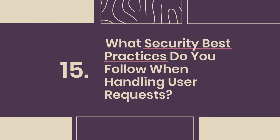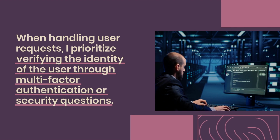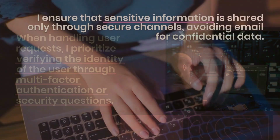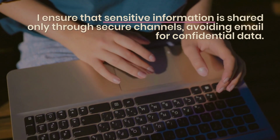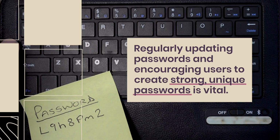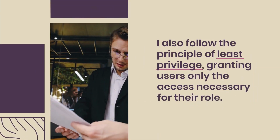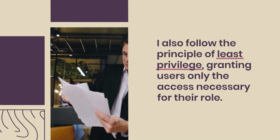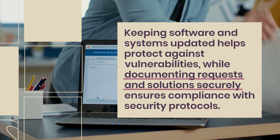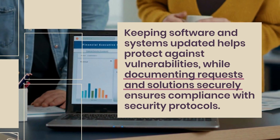15. What security best practices do you follow when handling user requests? When handling user requests, I prioritize verifying the identity of the user through multi-factor authentication or security questions. I ensure that sensitive information is shared only through secure channels, avoiding email for confidential data. Regularly updating passwords and encouraging users to create strong, unique passwords is vital. I also follow the principle of least privilege, granting users only the access necessary for their role. Keeping software and systems updated helps protect against vulnerabilities, while documenting requests and solutions securely ensures compliance with security protocols.